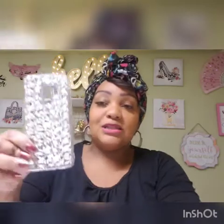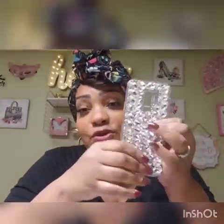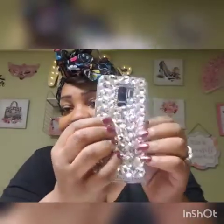And I got to show you guys, look at this beautiful phone case that just came. I got it from Amazon. If you're interested, let me know and I'll put the link down below. I have a Galaxy S9. They make these for almost all the phones, all the iPhones. Look at the bling, look at the bling. I can't wait to put it on my phone, but I'm recording now. And that's about it. I'm going to show you guys the chandelier.